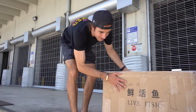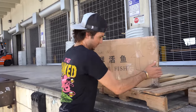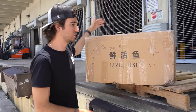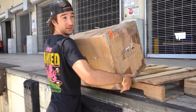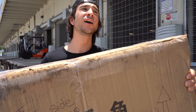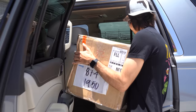All right, here it is, you guys. This is our box. I think I'm gonna make the leap of faith here. Perfect. Wow, it was a lot lower than I thought. This is her, this side up, live fish to the fish guys. This is our grouper. I'm a little bit concerned. We have some water on the outside of the box, so hopefully he's got water in his bag and he's doing okay. I'm gonna get this puppy in the truck, and we're heading home. Big box, you guys know what that means. Big old fish. Get in there.